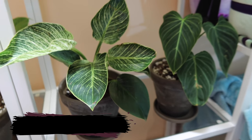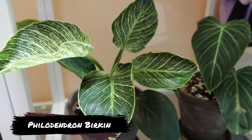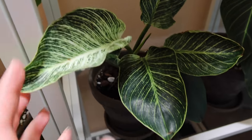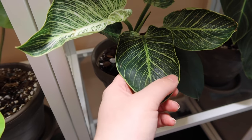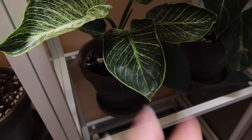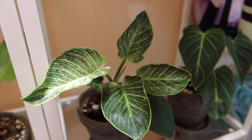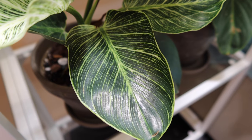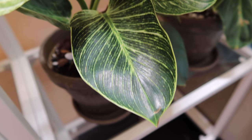And the last one on this side is my philodendron Birkin. This one's so great. This one I got from Begonia Pot Plants. So it shipped to me pretty wrinkled. It unfurled a little bit on its ends, but it's still kind of wrinkled. It's really gorgeous though. So with this leaf, what I particularly like is how dark it is. It really makes the veins stand out.